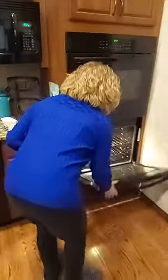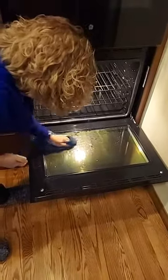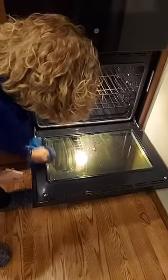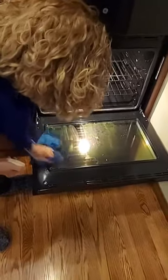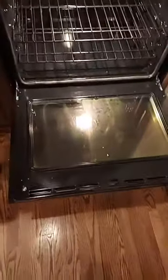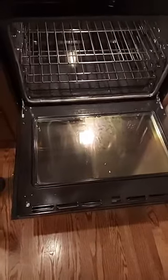And let me just show you over here in our oven. I've got to move this over here. Okay, so oven door, not the cleanest you've ever seen. Look what this does. How about that, huh? That's crazy. I used to work so hard on it at the previous house.